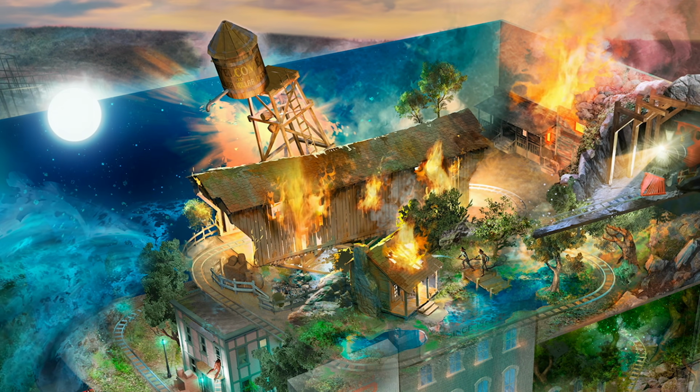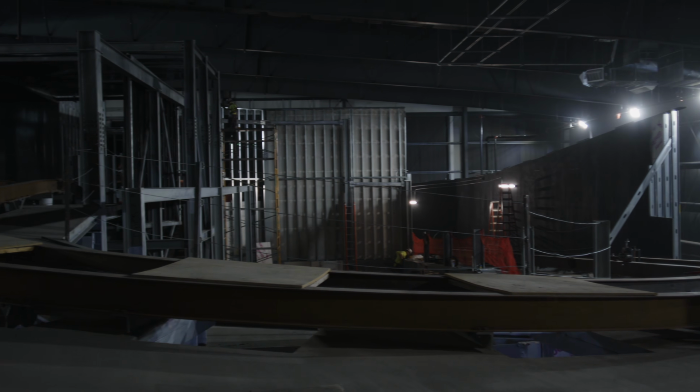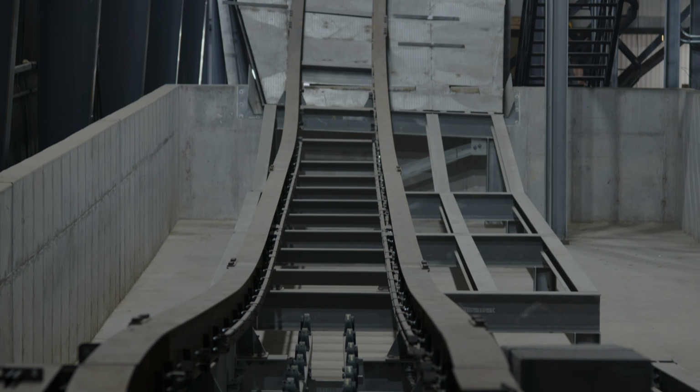Inside the new Fire in the Hole, it's a multi-story building. It's a 5-story building, but the ride itself is going to be comprised of 3 different levels of track. So it kind of loops around itself, it's going to dip down, and then at the very end, you're going to have a splashdown. Then we're going to have state-of-the-art onboard audio on this ride.